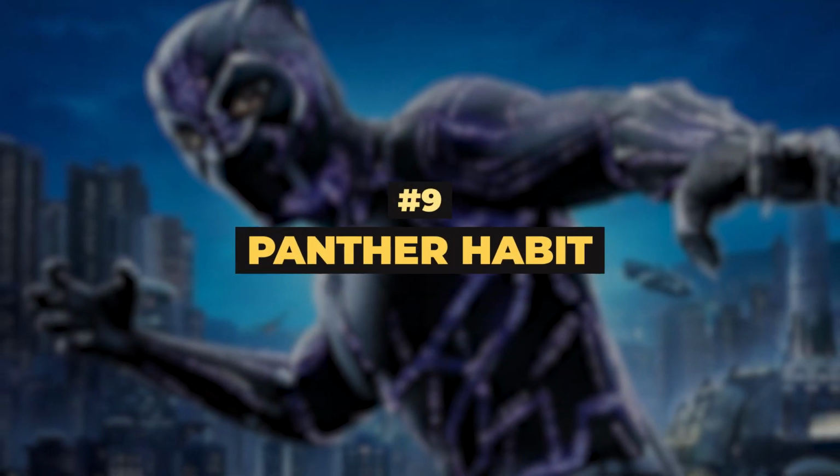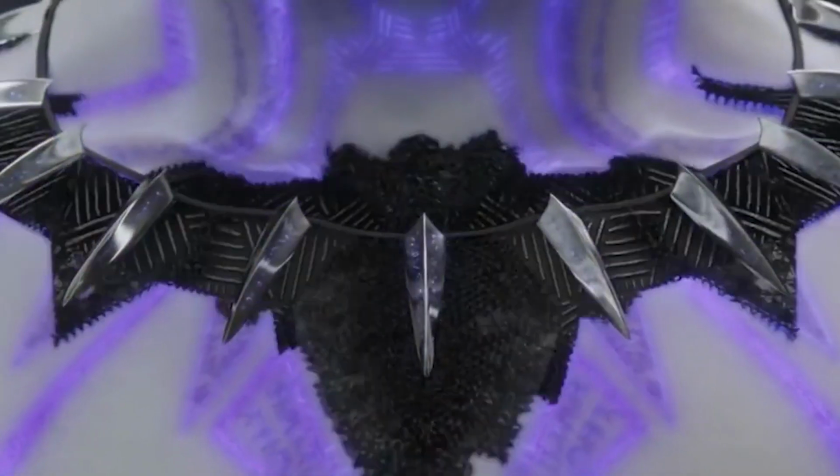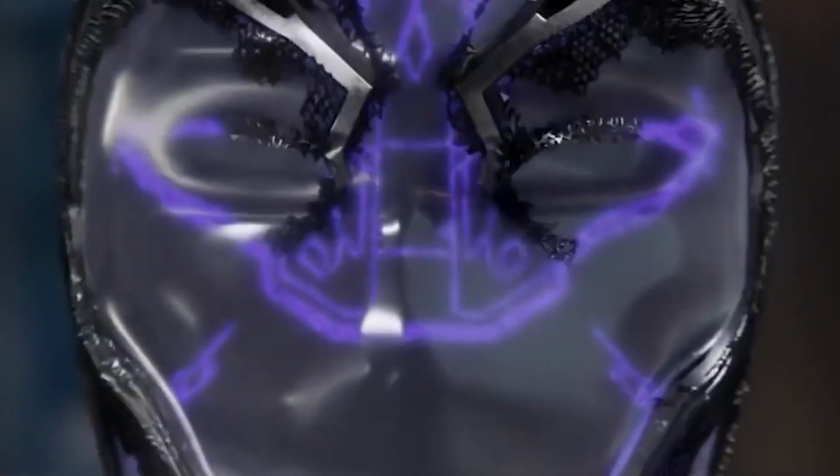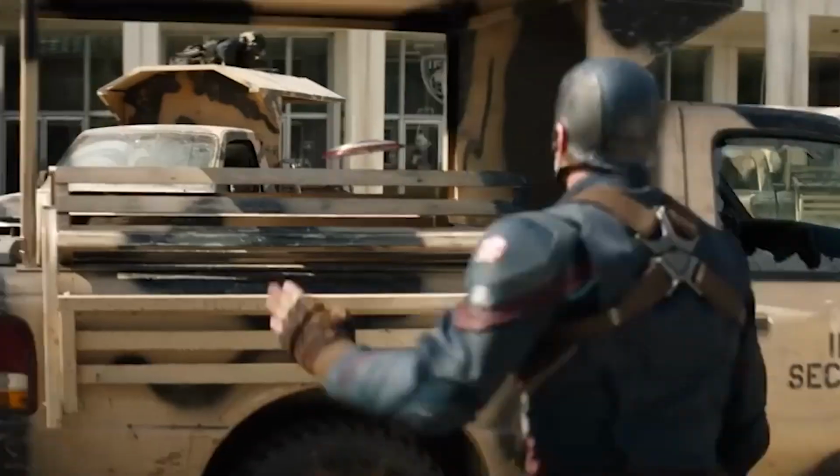Number 9. Panther Habit. We placed this suit here because it actually makes T'Challa invincible. The first suit was made from vibranium threads. That's the indestructible metal that they used to make Captain America's shield. This is why it offered the King of Wakanda increased durability, while he would still be able to do all of those kick-ass moves. But Shuri wasn't satisfied.